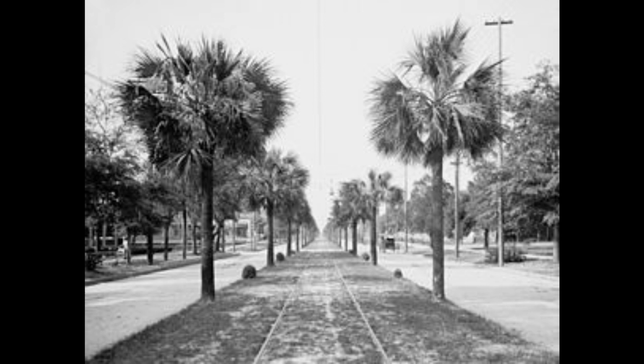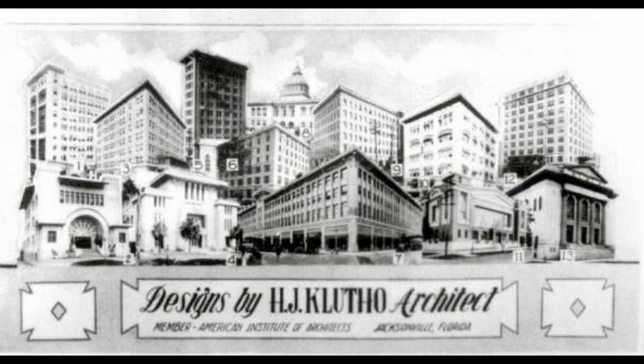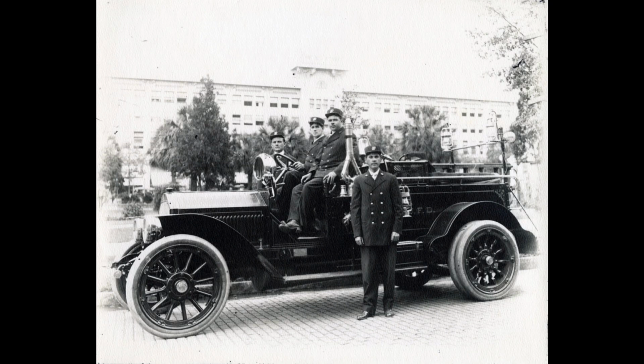Now, another factor that really drove the growth of Jacksonville and made things really great in the early 20th century was an architect named Henry J. Klutho, and he was influenced by Frank Lloyd Wright's Prairie School architecture, and so many buildings were built that were designed by him, including what is currently the City Hall. It used to be the Cohen Brothers building, called the St. James Building. Right there, behind the firefighters is the St. James Building, designed by Henry J. Klutho.